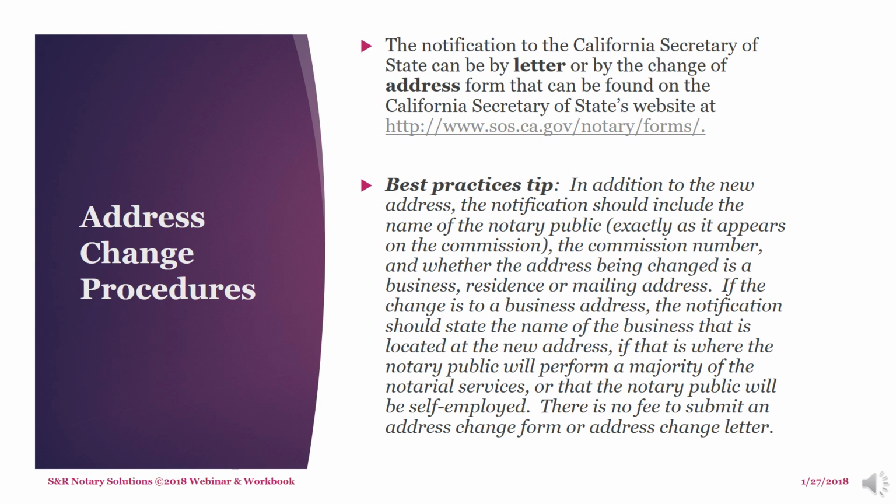Best practice tips. In addition to the new address, the notification should include the name of the notary public, exactly as it appears on the commission, the commission number, and whether the address being changed is a business, residence, or mailing address. If the change is to a business address, the notification should state the name of the business that is located at the new address, if that is where the notary public will perform a majority of the notarial services, or that the notary public will be self-employed. There is no fee to submit an address change form or address change letter.